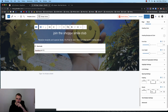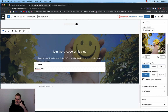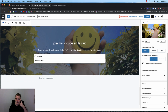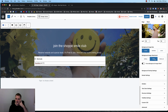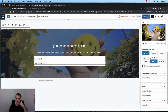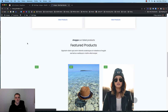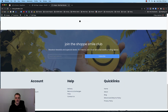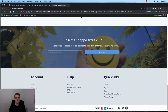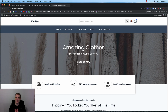Okay, so that's that. I'm also wondering if I want to bring in background settings. Let's go fixed or parallax. We'll go fixed. We'll bring the smile there. So this is kind of like this effect. See how the window in the background is like, yeah, that's pretty cool. Let's keep it like that. So that is it. That's the homepage, guys.